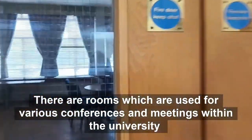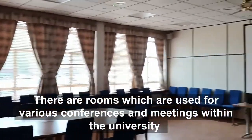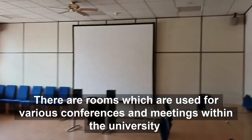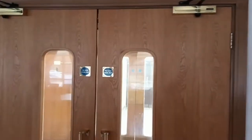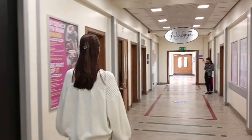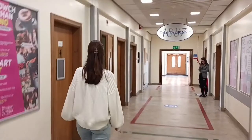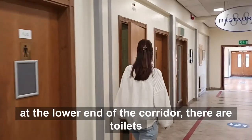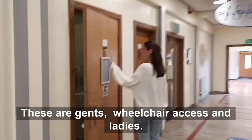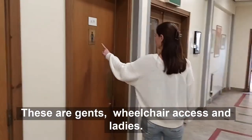There are rooms which are used for various conferences and meetings within the university. At the lower end of the corridor, there are toilets. These are gents, wheelchair access and ladies.